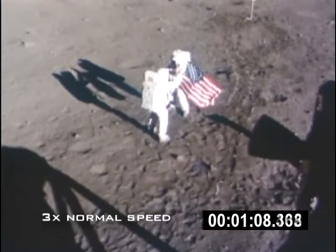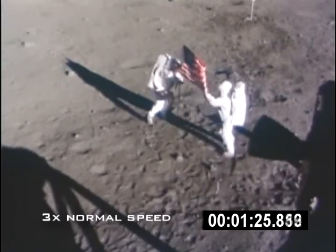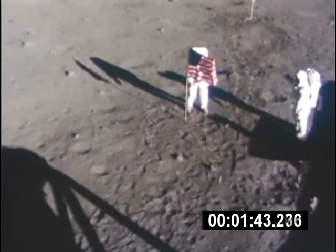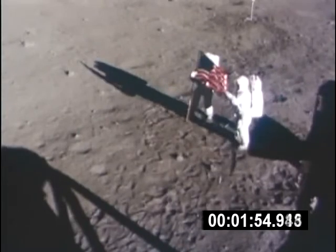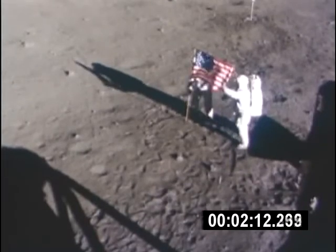This is the point where the astronauts are trying to make the flagpole go into the ground. It flaps around loosely as they move and twist the pole. Conspiracy believers have said this movement is caused by a breeze. But as we're about to demonstrate, the flag does not flap unless the astronauts are moving it.